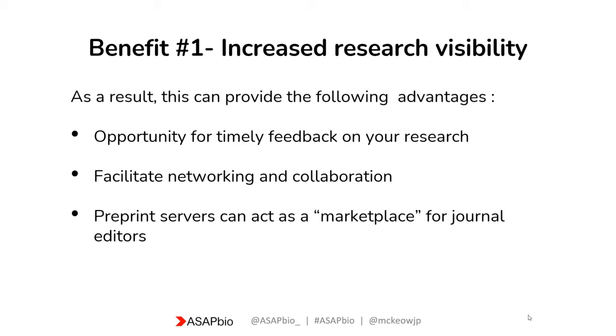Finally, preprint servers can act as a marketplace for journal editors. So through increasing the exposure to your research, you have an increased chance of journal editors in your field noticing your research and considering it for their journal issues.